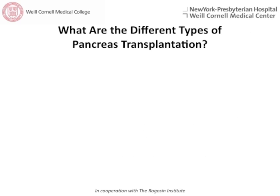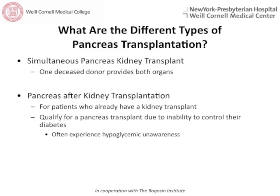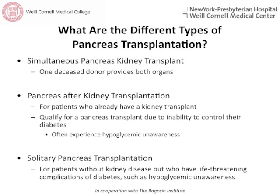Based on the criteria just mentioned, patients with type 1 diabetes may be eligible for one of three types of pancreas transplant. If the patient has kidney failure and needs a transplant, they could consider having a simultaneous pancreas kidney transplant where one deceased donor provides both organs. For patients that have already had a kidney transplant and it is functioning well, a pancreas after kidney transplant can be considered if they experience hypoglycemic unawareness or other inability to control their diabetes. Lastly, patients may qualify for a solitary pancreas transplant if they have good kidney function with no prior transplant and need a pancreas transplant due to hypoglycemic unawareness.